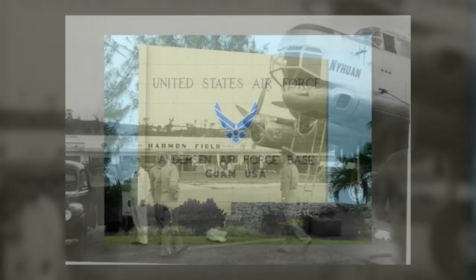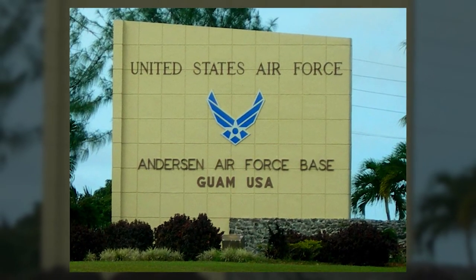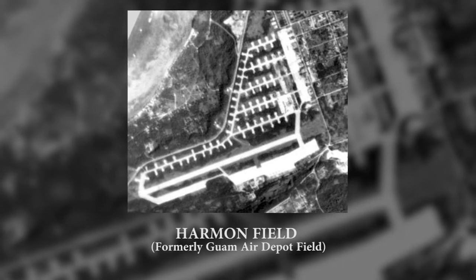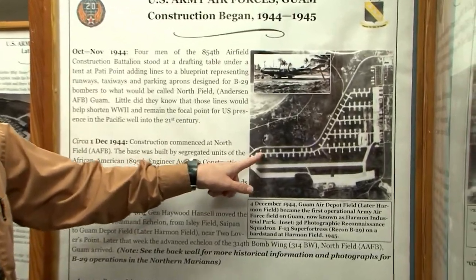Right. And then Andersen was actually the name of this base starting in 1949. So Harmon was originally Harmon Airfield, which my understanding was the original village of Dededo around that area. Yes. So when it became an airfield, that was the Upper Tumon area. It's now known as the Harmon Industrial Park area, right? So that whole area there used to be an airfield. Yes, all the way from Micronesian Mall to Kmart, pretty much all the way to the cliff line on both sides. Right about here, this would be where Kmart is today.